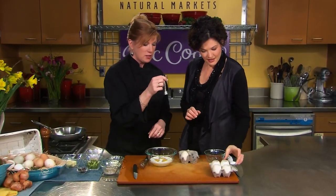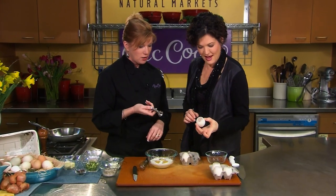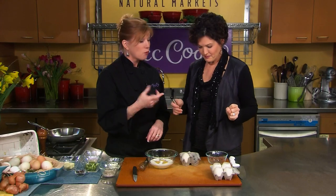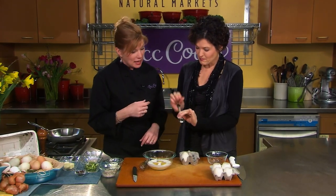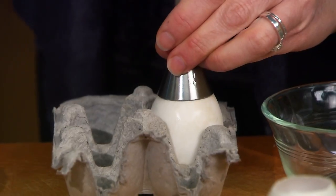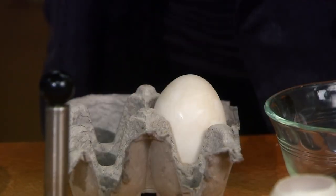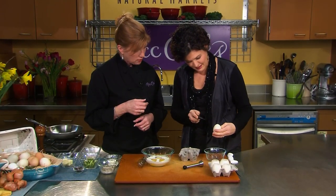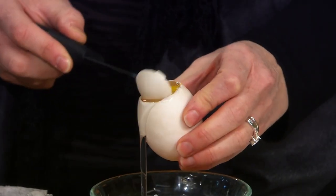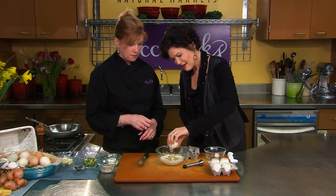All right, so what are we going to do? I've got this little instrument here. This is called an egg topper, and we're going to hollow out these eggs. Raw eggs, so we can scramble them, obviously. I don't want the hard-boiled kind. You can get these online or at any of the kitchen stores. You can see that it cuts a nice, perfect round top off, and then you can just dump the egg right into this bowl, and we're going to scramble those up.